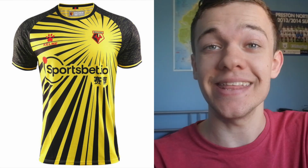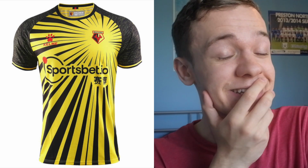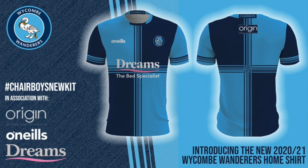Some people are going to absolutely hate this. For me, that's one of the best shirts in the league this season. 9 out of 10. And then finishing it off with the Wycombe shirt.